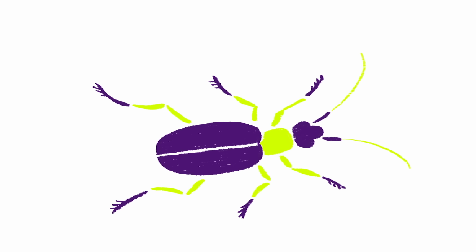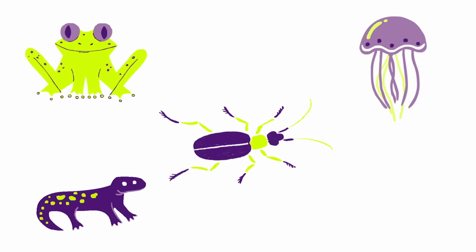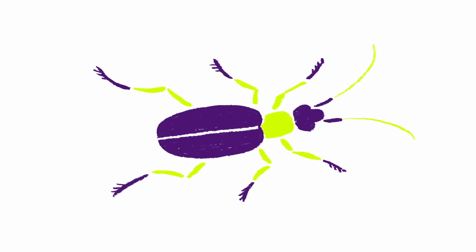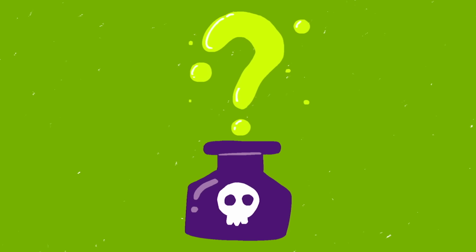Darwin's assailant was the bombardier beetle. It's one of thousands of animal species like frogs, jellyfish, salamanders, and snakes that use toxic chemicals to defend themselves, in this case, by spewing poisonous liquid from glands in its abdomen. But why doesn't this caustic substance ejected at 100 degrees Celsius hurt the beetle itself? In fact, how do any toxic animals survive their own secretions?